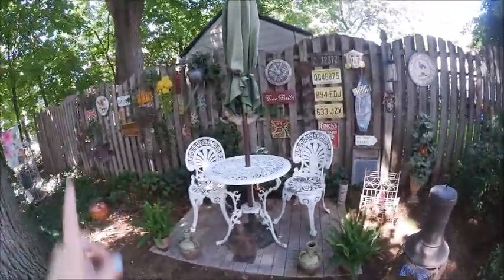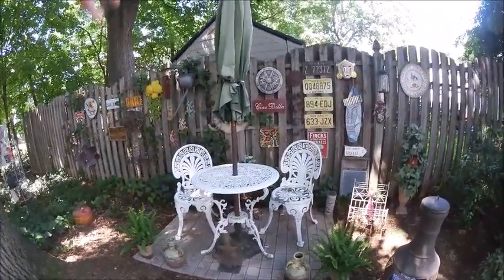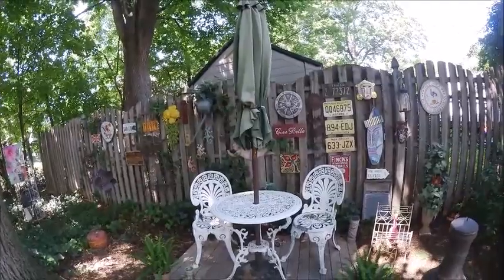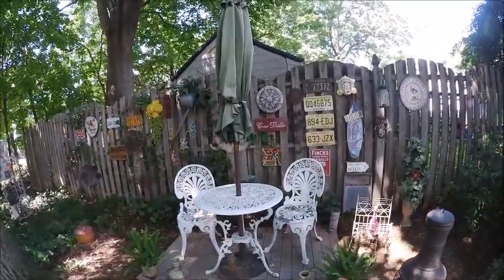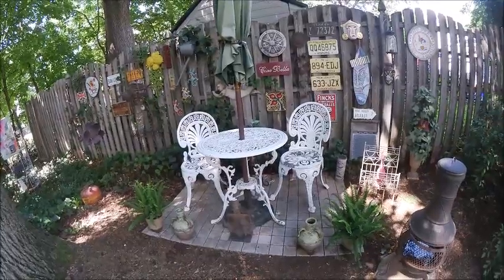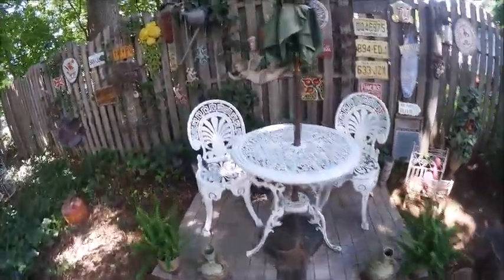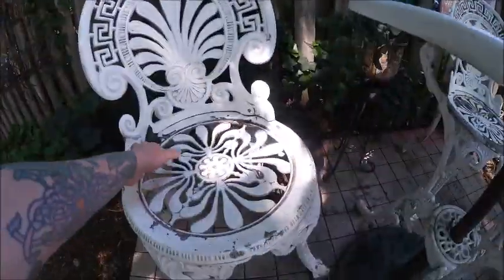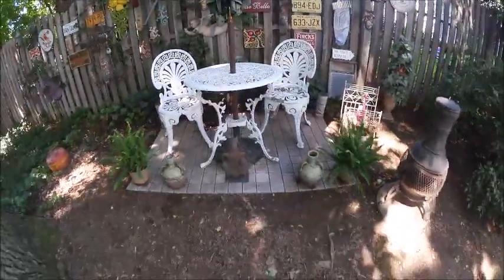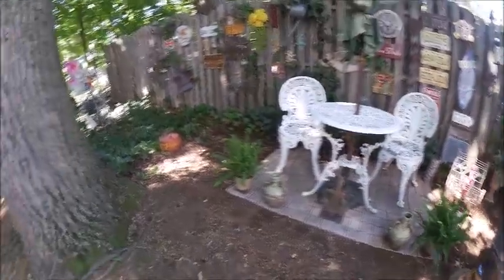I did get a new umbrella for here. It didn't come yet. It's on the way. I think it'll be here Tuesday. Got a pretty red umbrella, which I think will show up really well with everything back here. Give us some color. And this weekend, I think I will get some chair pads for my little bistro set here.